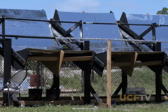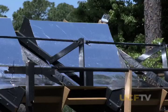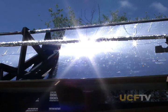On a peak, it produces about 8 kilowatts of power, but on average produces about 6 kilowatts of power per day. Of course, with efficiencies that will be dropped down to about 1 per day due to the organic Rankine cycle. We have a solar track on it, which will actually allow for the trough to stay perpendicular to the sun at all aspects of the day.